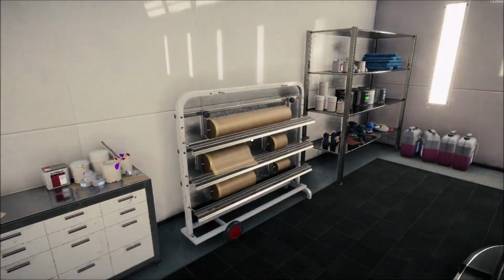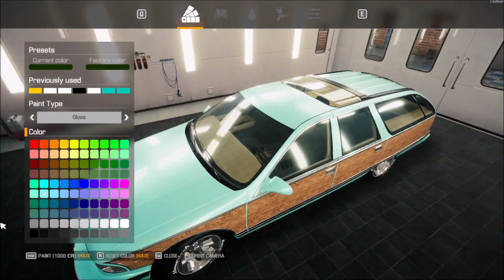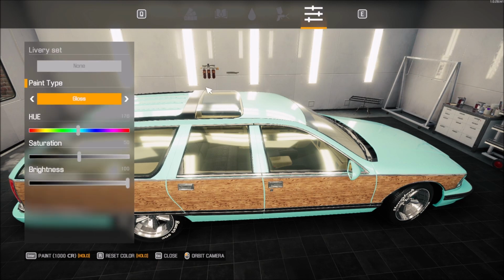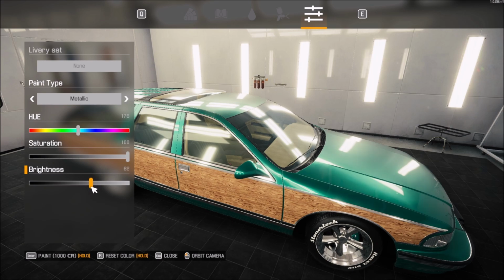Now for the paint, what I'm going to do is, let's see here. I wanted to go with a very classic look, but I don't think that's going to look really good with the tan interior. So let's adjust this up a little bit. Give it full saturation. Let's darken her up. And then, what does it look like metallic-y? The brightness.